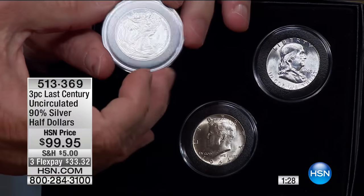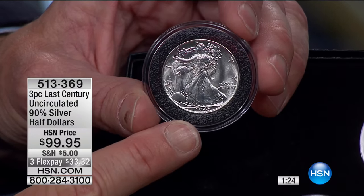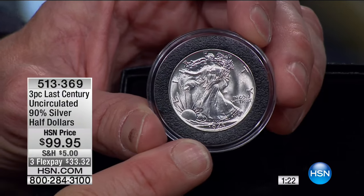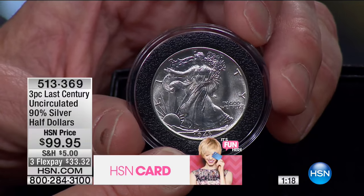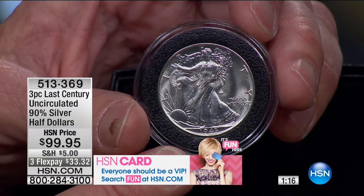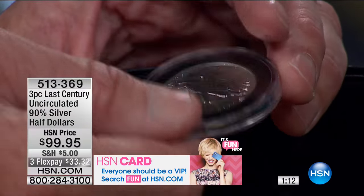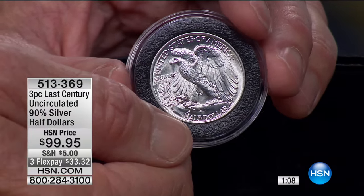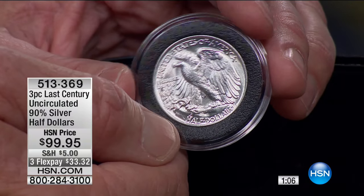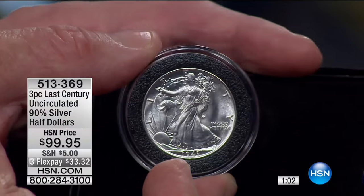And if we can get close on that, we can see the date on that one, probably about a 1946, 47, yeah. Something like that. What is that? That one may be 43. 1943. Oh, my gosh. Isn't that just absolutely beautiful? That is beautiful. And it's just like the day it was made. So the key is not only that you get these coins, but you get them in absolutely stunning, brilliant, uncirculated condition as well, just like the day that they were made, for basically $33 a coin.